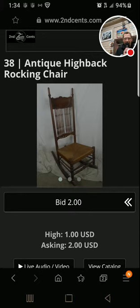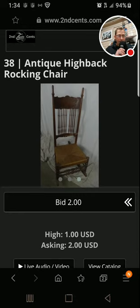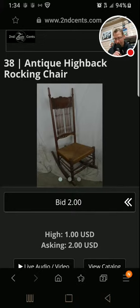Antique high back rocking chair. It's missing one little spindle back there, but man, that's a beautiful piece, all carved on the top. And the best thing, it still works. Still works after all these years. Lot 38.